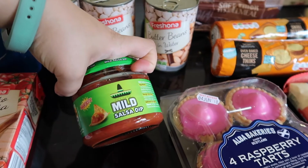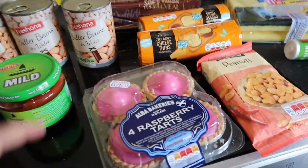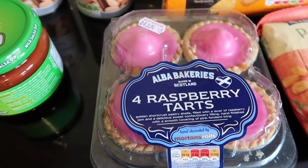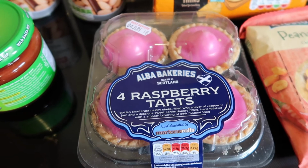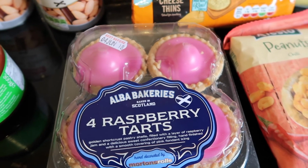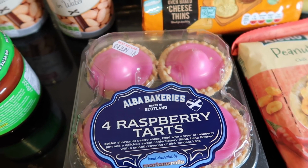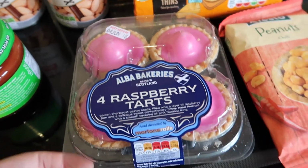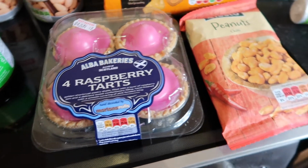Some salsa. This is just mild, and this is for tacos tonight. Our guy's eaten these. He's never shown any interest in these before. They have raspberry ones and pineapple, and he's seen them and he tugs at my heartstrings. He says, oh mum, maybe one day, can we buy them and have them after dinner? I was like, oh gosh, just buy the blooming tarts, son. Not one day, just get them today. But they had raspberry or pineapple, and he picked raspberry.